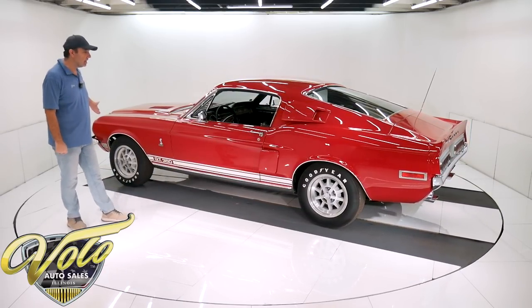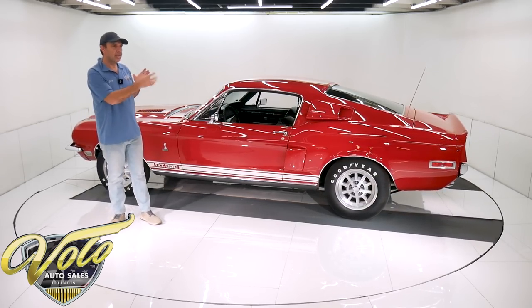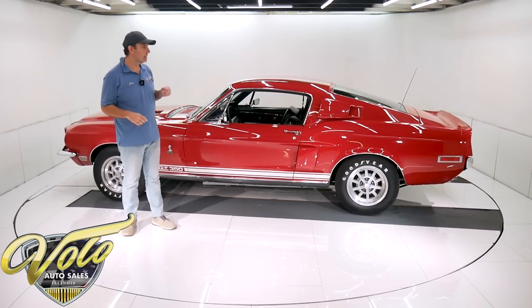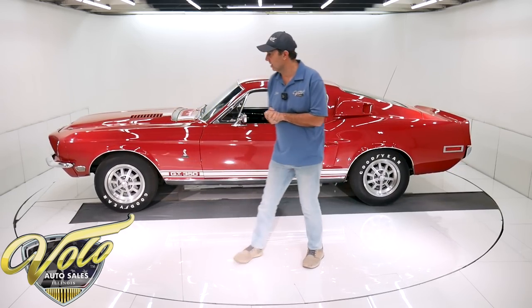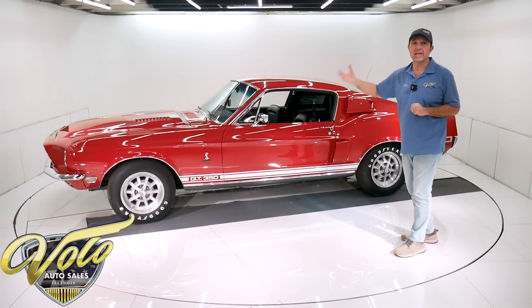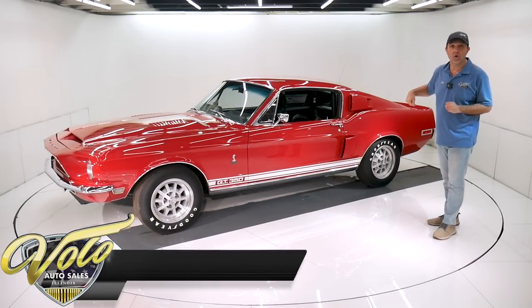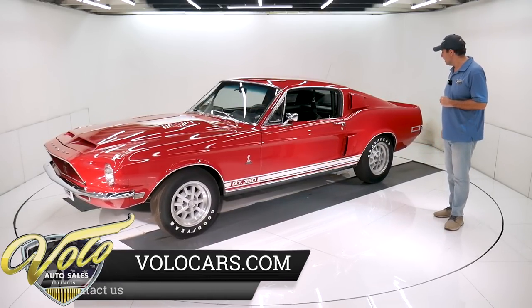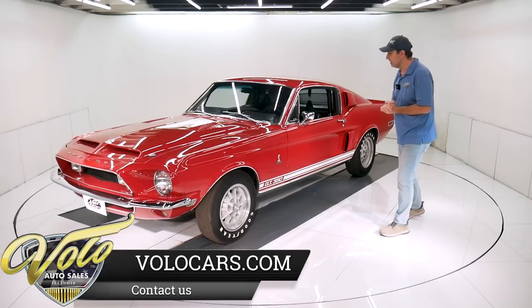Disc brakes in front. The exhaust system looks good. One muffler has one thin line of rust. It's going to be fine for a long time, but might need mufflers eventually. But overall, the underside of this car is just nice, clean, respectable, good car. The shocks were replaced. They're Koni shocks all the way around. Gas tank looks good. So again, real nice underneath.